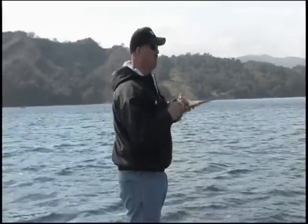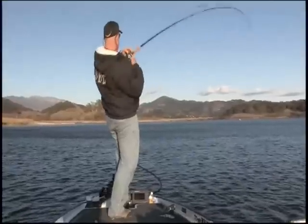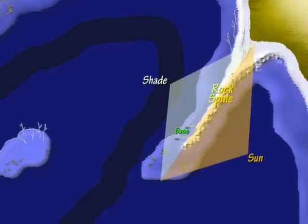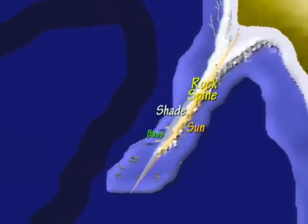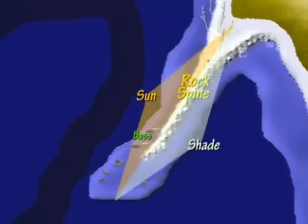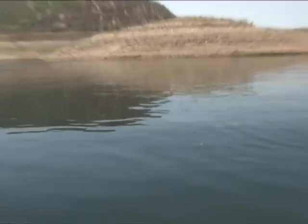For example, structures receiving a little wind and waves to break up sunlight penetration are more likely to produce bass than those on the calmer side of the lake. Shade, too, is a major factor. As the sun moves across the sky during the day, different portions of structure receive the best shade, causing bass to shift their position in relationship to the structure. Key features on the shady side of a point or hump become prime spots for bass.